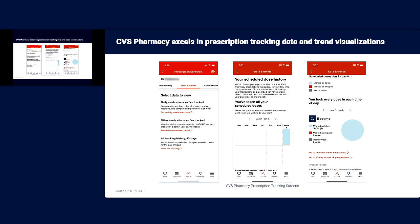By far, the most robust experience we found when it came to adherence data and trend visualizations was the CVS Pharmacy app. So the app features bar and pie charts for daily and weekly prescriptions marked as taken, skipped, or not reported. Customers can assess their adherence week over week and over the span of various times throughout the day. And notably, customers can also identify and filter for prescriptions marked as skipped.